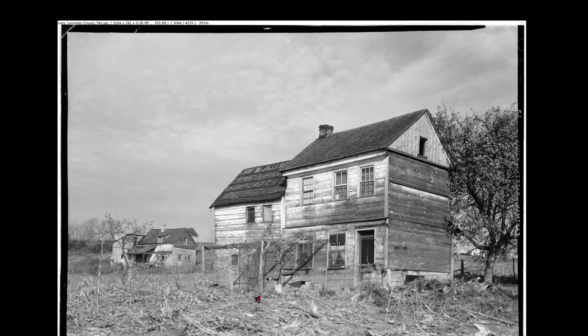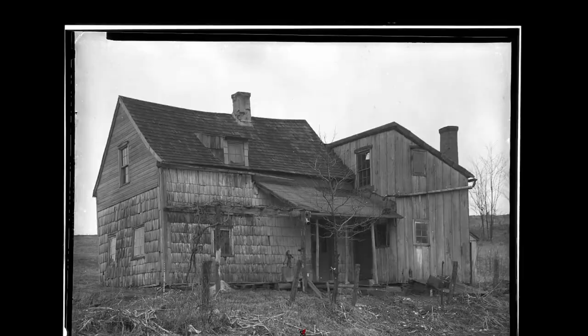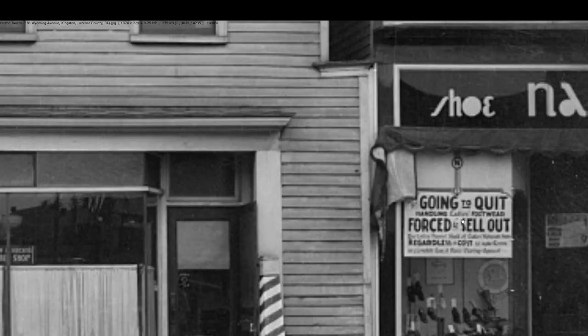Like, look at these buildings. Even ones that have been there for a long time, like these ones, they just look like they're not going to be there as long. I mean, look at them already. Going to quit. Handlers something where forced to sell out.